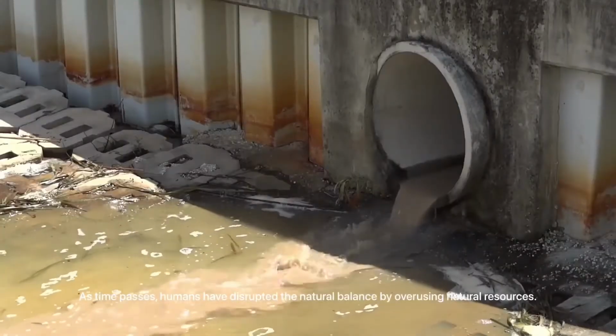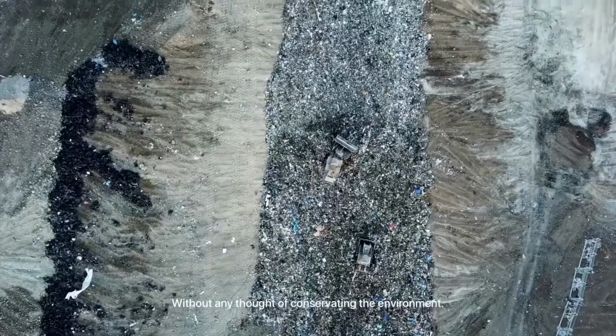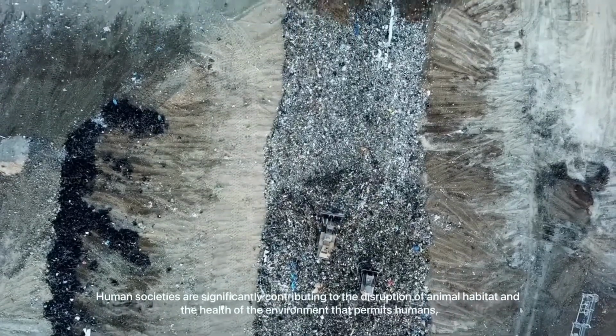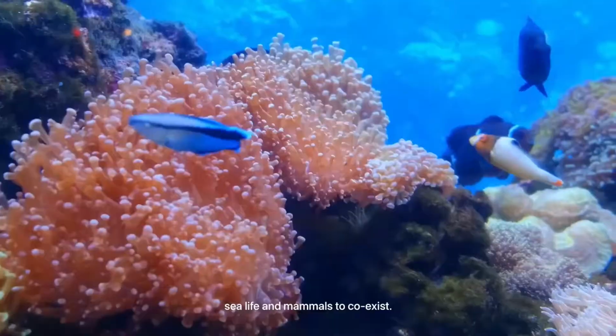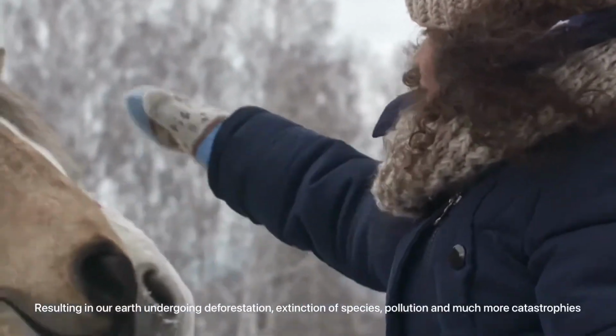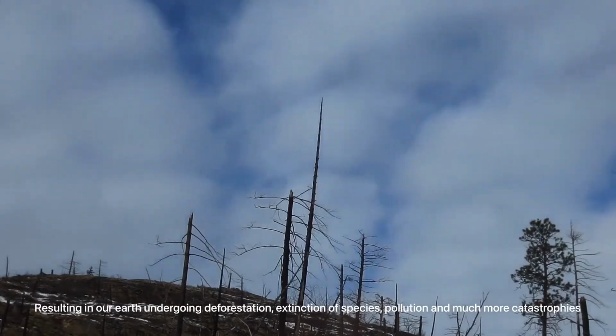As time passes, humans have disrupted the natural balance by overusing natural resources, without any thought of conserving the environment. Human societies are significantly contributing to the disruption of animal habitats and the health of the environment that permits humans, sea life, and mammals to coexist, resulting in our Earth undergoing deforestation, extinction of species, pollution, and many more catastrophes.